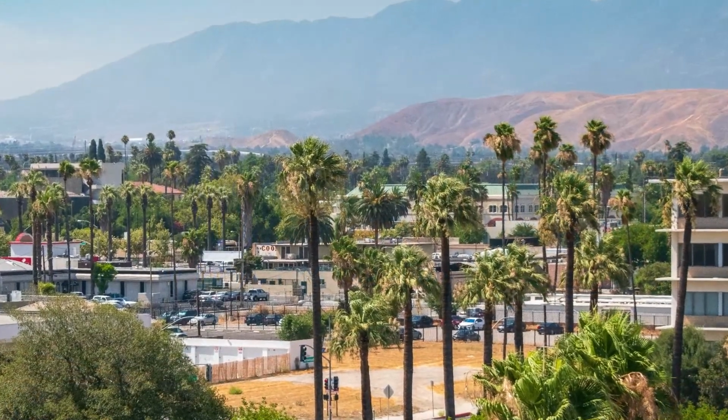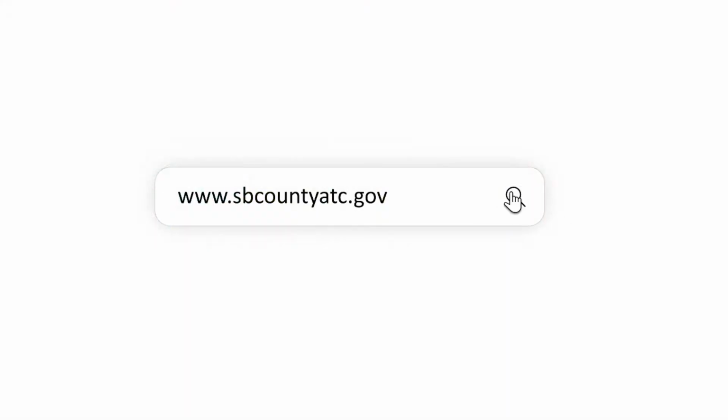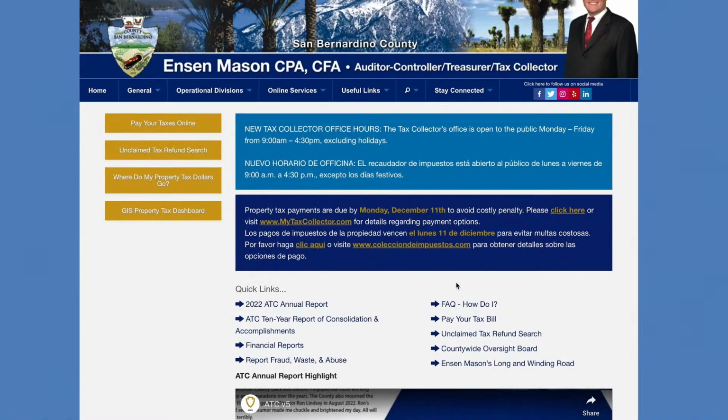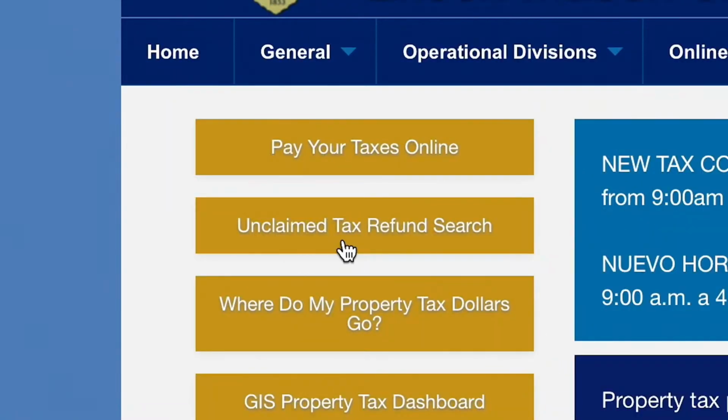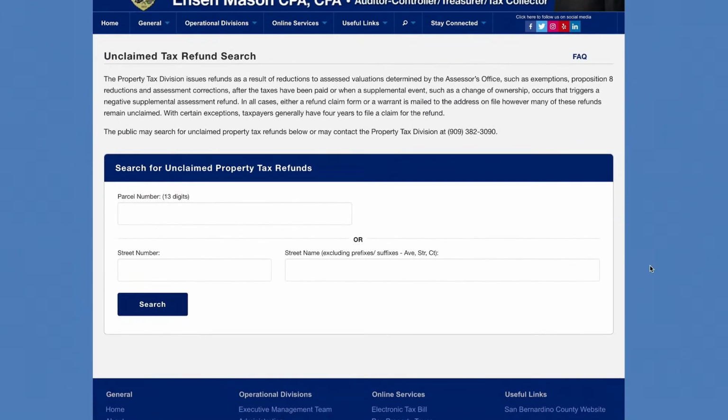Do you own a property in San Bernardino County? You may be owed a property tax refund. To find out if you have a refund, please visit the ATC website at sbcountyatc.gov. On the left side of the website, click Unclaimed Tax Refund Search. You can search for an unclaimed property tax refund by parcel number or street address.